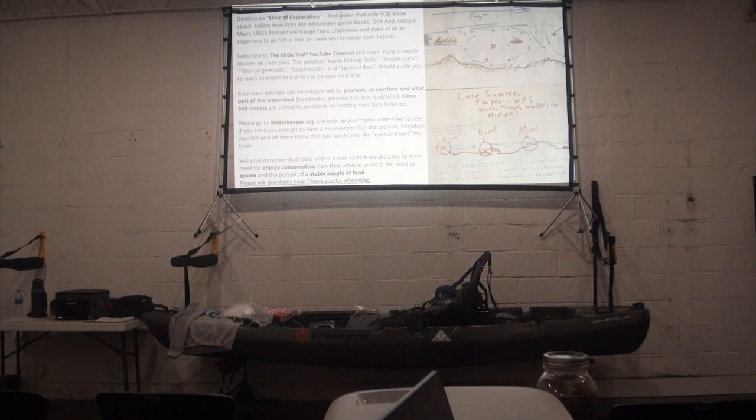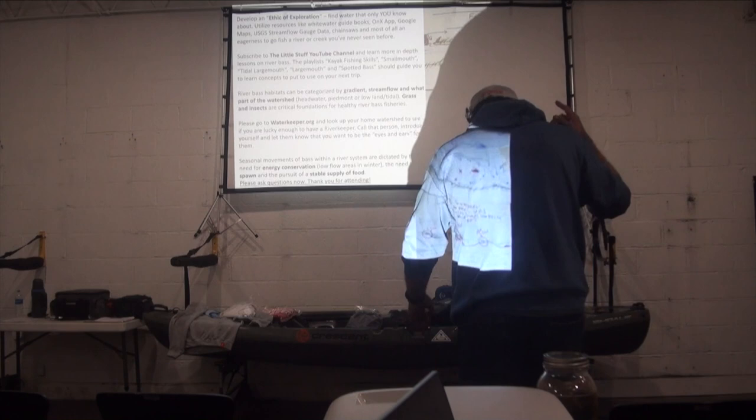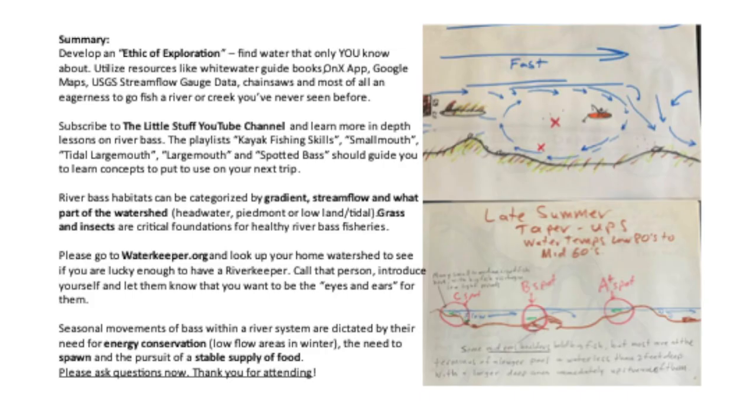So here's a summary, and these are just some of my Sharpie illustrations from some of my other videos, where I try to explain an A-plus spot. This is that upstream of the grass bed thing. I do a lot with Sharpies to try and educate in my videos, and just gave you a little sample of it in terms of explaining sweet spots in an eddy and so forth. But this is my summary slide. This is the last one.